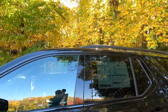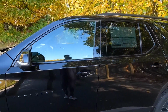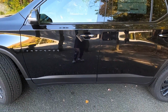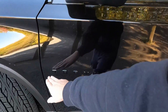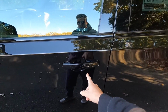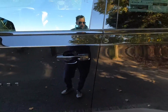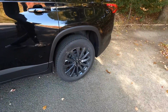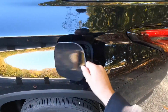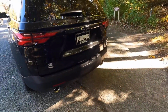Taking a look at the top of the roof line, you will find your black roof rails as well as your black window trim. You get body color door handles and black belt line moldings with the RS. You can also see your Traverse lettering is also in black. What's kind of interesting though is that your keyless access button is chrome. So if you press that, you can unlock the vehicle and or lock the vehicle. Again, your 20-inch wheels, capless filler neck just behind here. E10 is totally fine.